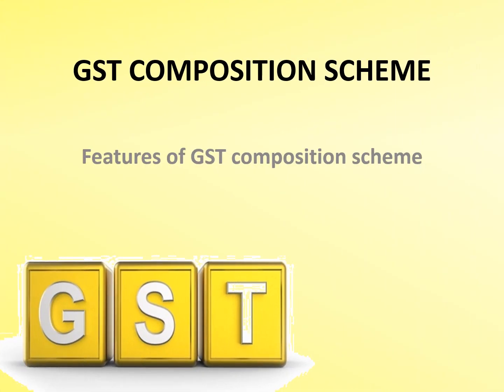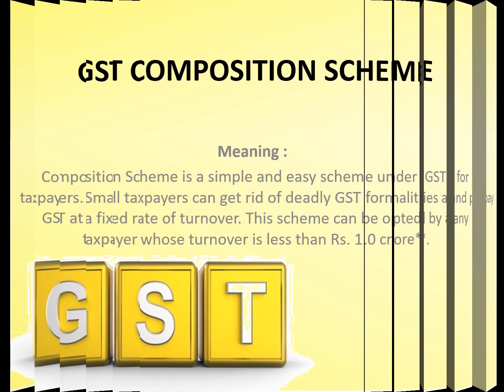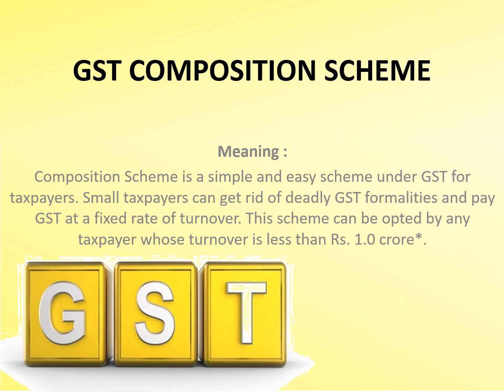GST composition scheme and features of GST composition scheme. Composition scheme is a simple and easy scheme under GST for taxpayers.